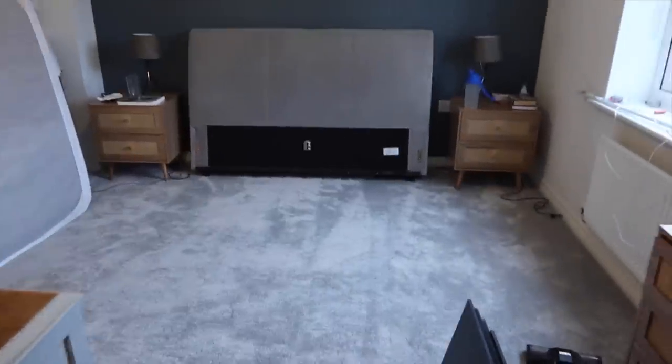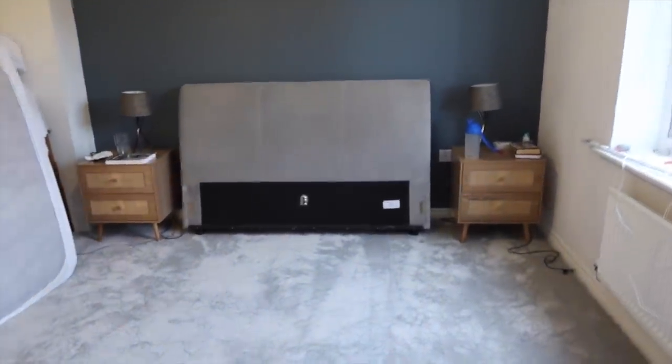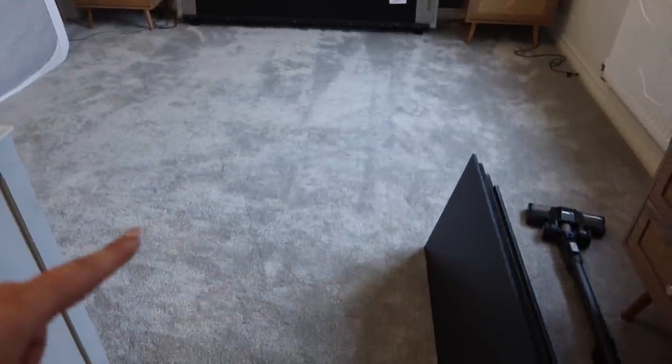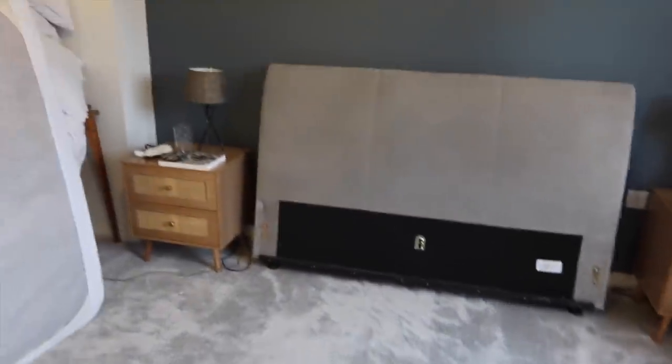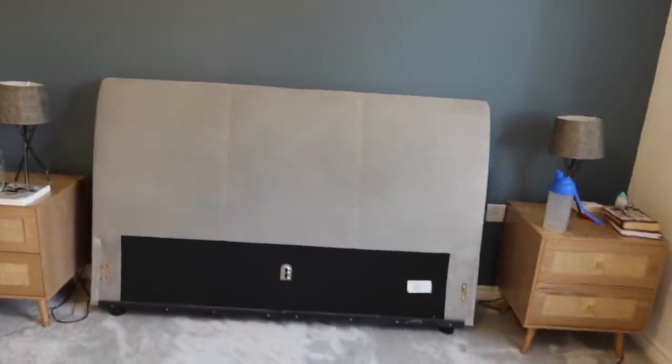Right, so, sorry I'm out of breath, but we've been carrying the bed into my sister's house. So new carpets have been laid, which look great. They have some little touch-up bits to do on Monday. New bedroom furniture's here. Bed is going in today.